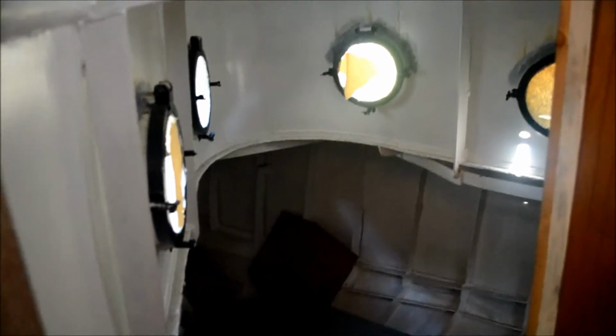Got seats here, they slide out, so there's more seating area for people with larger posteriors. They all slide out here. Let's see down in the cuddy. Not much work has been done in there.